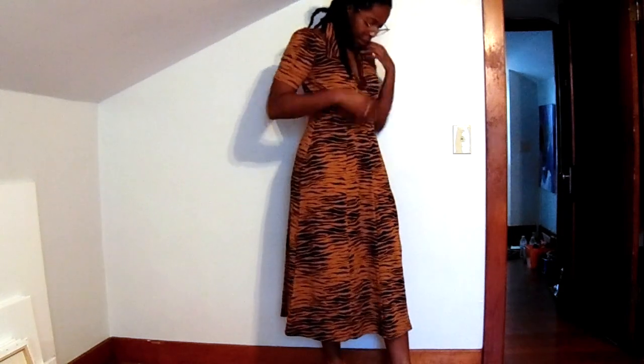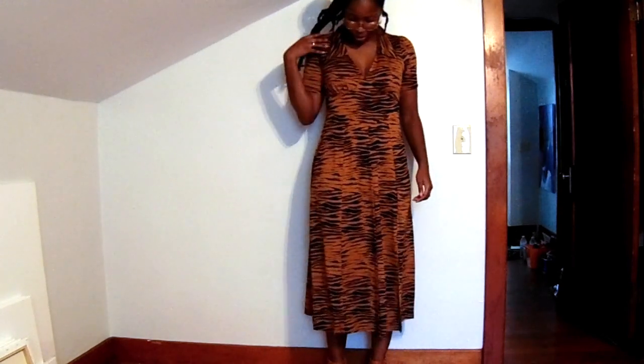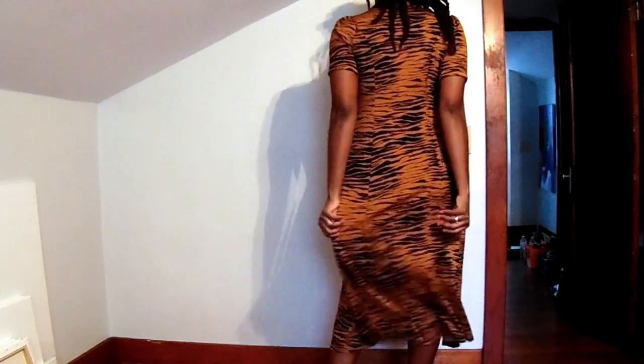I love how fitted these sleeves are. I love this little collar detail. I think the neckline is sexy and professional. Not too much hang out there. I love this detail at the waist that cinches in. I love that the back just lays down so it's not sucking on. This is great.